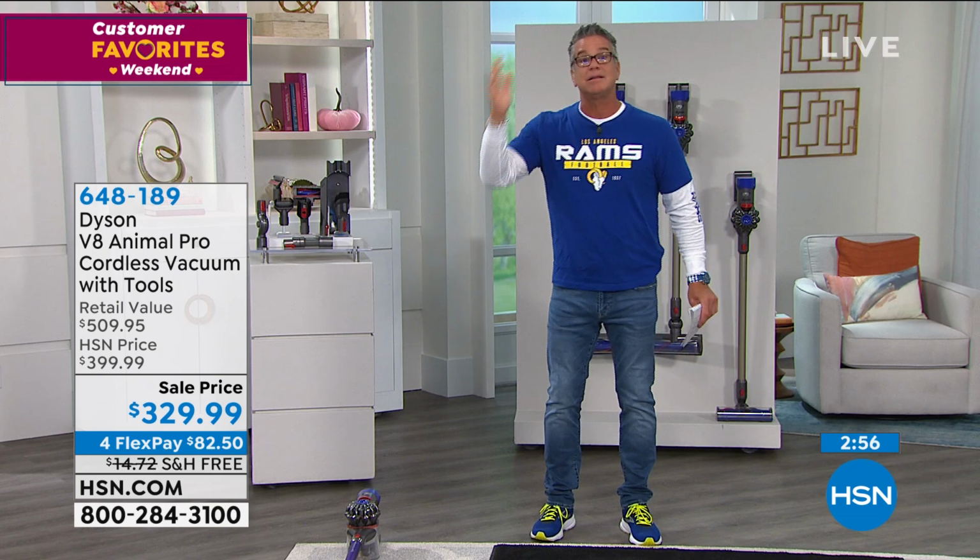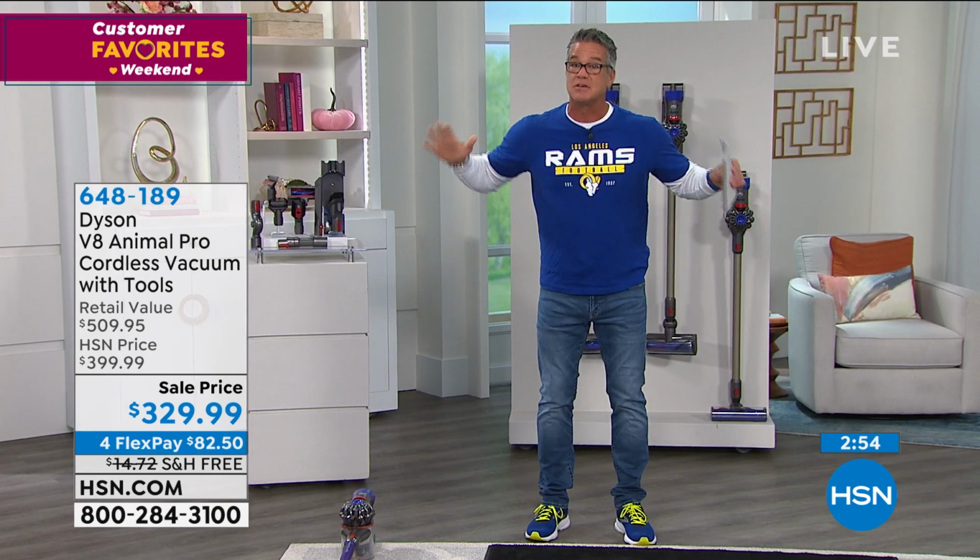You don't have to get on a ladder. You don't have to get down on your knees. That's another wonderful thing because you can see you've got lots of reach with these and people love them. I think a lot of our senior customers love them because of the weight. It only weighs either 3 or 5 pounds, whether you're using it as a handheld or as an upright. That's about 50% on average, even more than what a regular vacuum weighs.